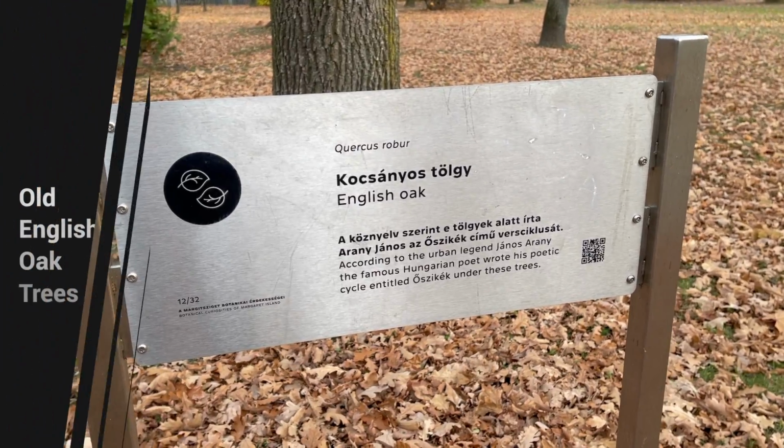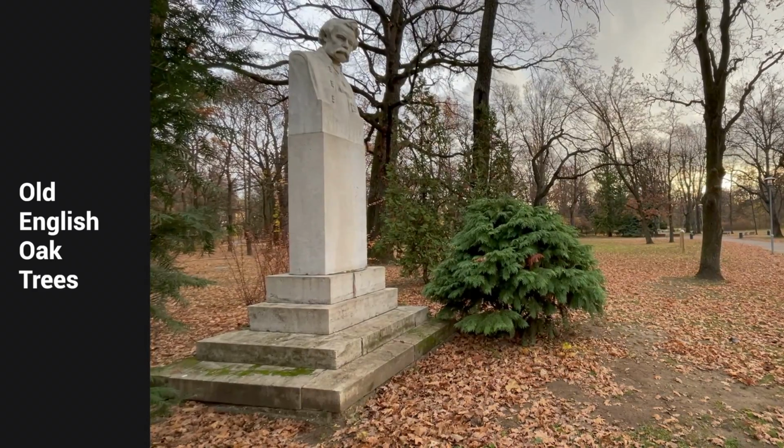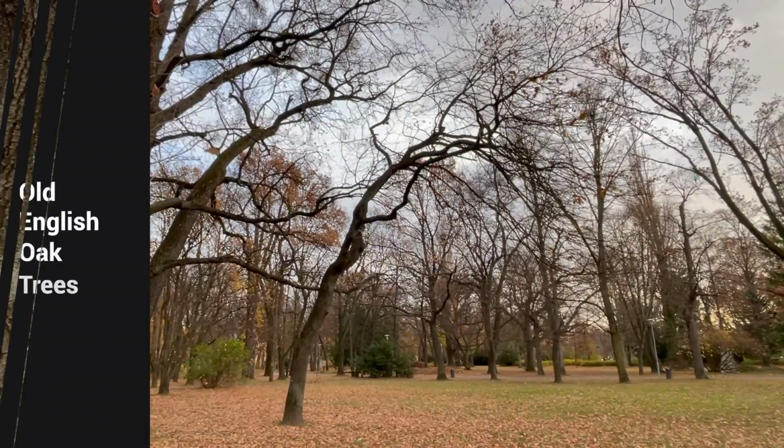And finally, the most famous of the Margaret Island trees, the old oaks. Made famous for inspiring János Arany, one of the most famous Hungarian poets, to write about them with such passion and love. Every Hungarian student has read about these trees.